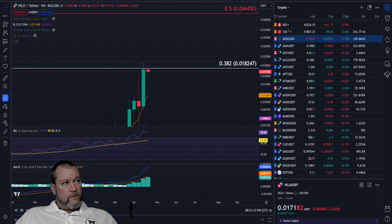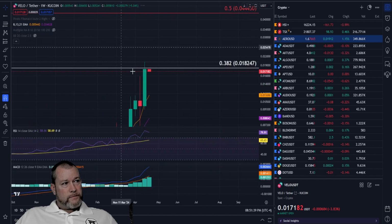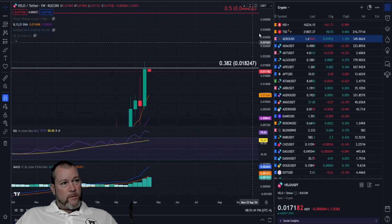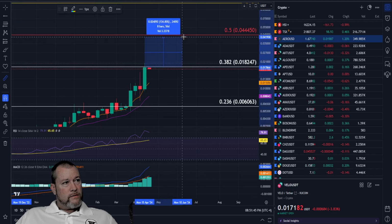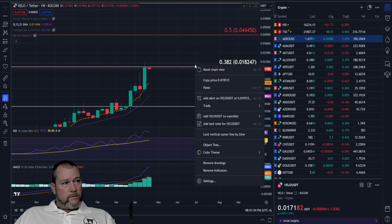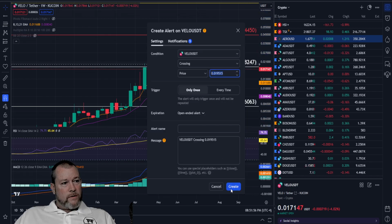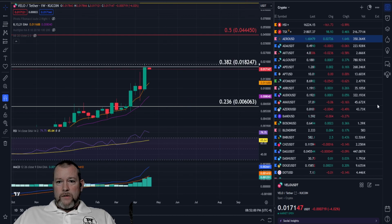But if you get a daily close, you can't count on that anymore. So now you need a weekly close. And if you get it above that mark, then you know you can take it higher, and that'd be a nice swing if you can get it. It's like, wow, 150% if that happens. So the alert goes right here above the 382, and then we'll see what happens. CKB.